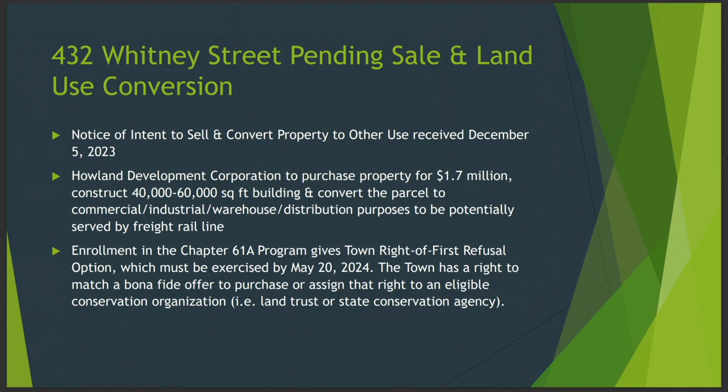So as Tim alluded to, because this land was enrolled in the Chapter 61 program, the town was notified by the property owner of his intent to sell the land. We received that notification on December 5th, 2023, and that set in motion a 120-day period of time within which the town must act. So we were notified that the Howland Development Corporation was interested in purchasing the property for $1.7 million. They wanted to construct an industrial building of 40,000 to 60,000 square feet. And they were interested in making use of the freight rail line, which runs alongside the property. They're hoping to develop a spur off of that rail line.